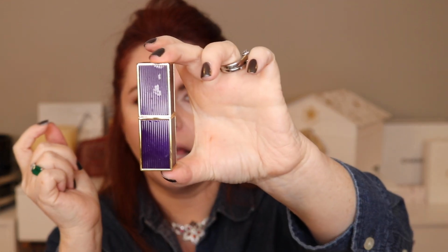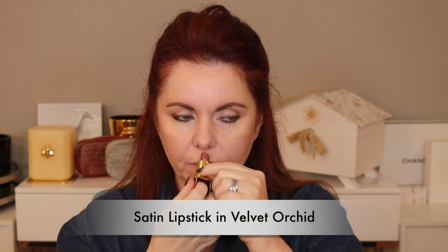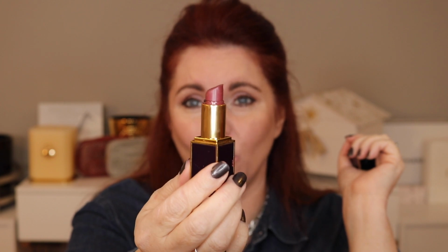59. Okay, so this is Velvet Orchid. This is the other ribbed packaging with the Orchid Soleil. So I think this goes with the Velvet Orchid perfume. I've had this one for a long time, and it still smells good, but look at all that's left of it. That's it. That's the bullet all the way up.